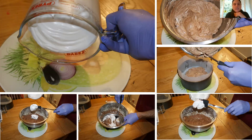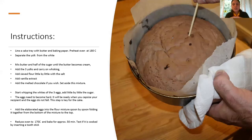Before you start all your sponge cake, you need to put the oven at 180 Celsius. While you are preparing the things, the oven is warming up. But when you are ready to put the cake inside the oven, you need to reduce it to 170.